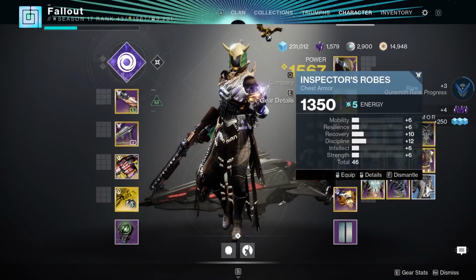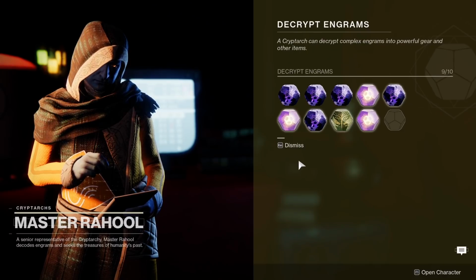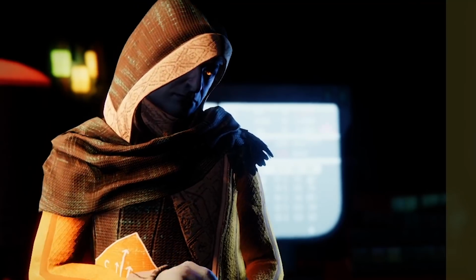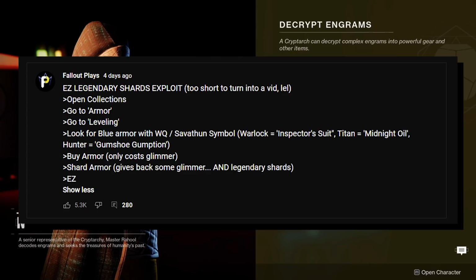Technically, yeah, you're spending a little bit of glimmer, but if you're low on legendary shards, you can get a ton of them in no time by doing that. By the way, be sure to check with the Cryptarch at the tower, because he can potentially sell glimmer for legendary shards. I was really convinced that Bungie was going to kill that blue armor thing immediately, so I made a community post on YouTube about it right away so people could take advantage of it quickly. And here we are, days later, and nothing has changed, so cheese away, my dudes.